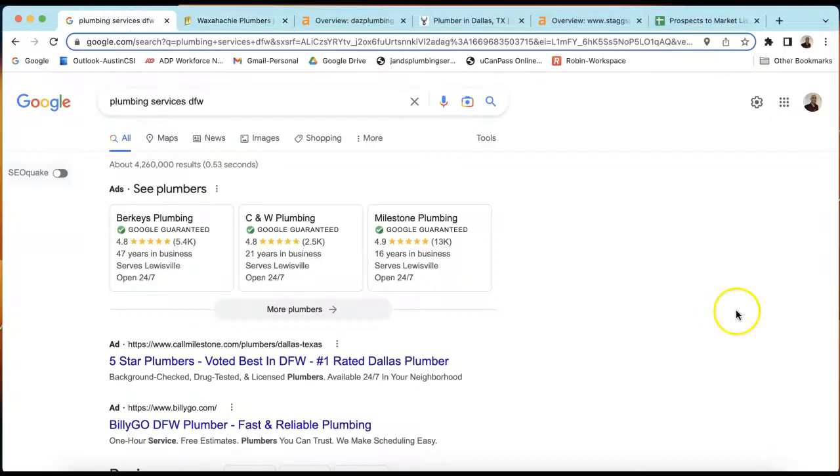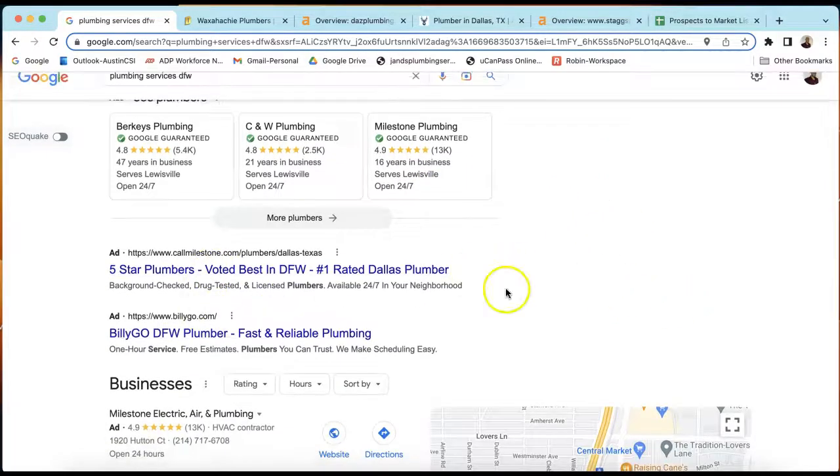So speaking of Google, so I picked plumbing services, a service you provide. I just picked DFW area. You get more specific in certain areas if you like. But I picked this one, and this is what comes up in Google. So a lot of times you see ads here. That's something you can invest in later if you haven't already. And like these are ads here.